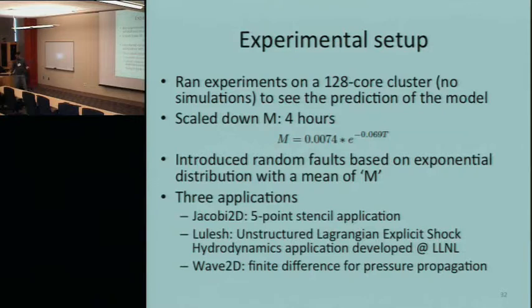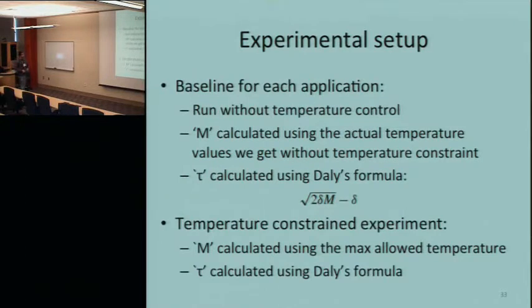And we used three applications mentioned over here to test our hypothesis. For each application, the baseline run is the one where we are not constraining core temperatures, and we induced errors based on M, which is calculated from the real temperature data that we get from doing those runs without any temperature constraints. Based on this M, we calculate a checkpointing period using Daly's formula. For each of these applications, we do several temperature constrained runs for different thresholds. And for each temperature constrained run, we take M to be the maximum allowed temperature for that experiment.